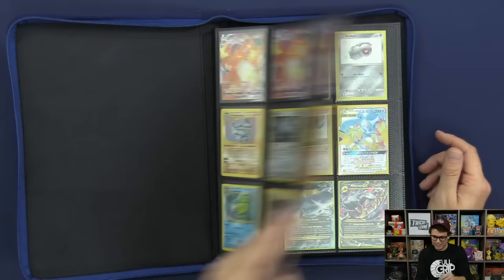Got some base set Blastoises in here. Bunch of holographic base set Blastoises. We got a Firecracker Dark Blastoise. This might be my favorite Blastoise that I own right here, the Firecracker Legendary Collection Dark Blastoise. I mean, that card is just absurd. All of these Firecracker cards are just so impossible to find now. Shadowless Squirtle, Shadowless Squirtles, Shadowless First Edition Squirtle.